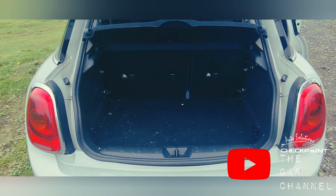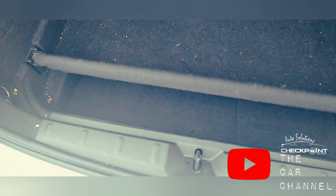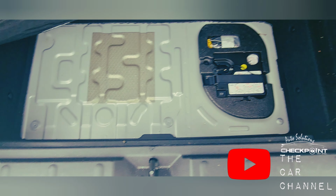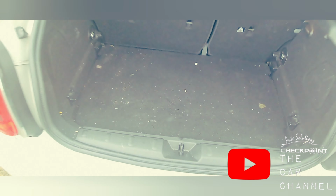The boot is spacious enough. I don't think it's very wide, but the depth of it is pretty good. Doesn't have a spare wheel, but it's got a compressor. Doesn't actually have anywhere for the spare wheel to sit, which is a bit annoying. But it's decent enough for what it is.